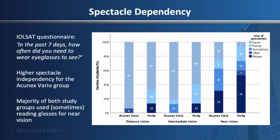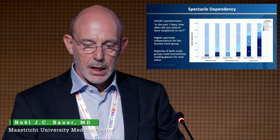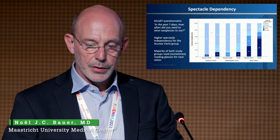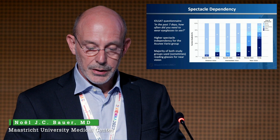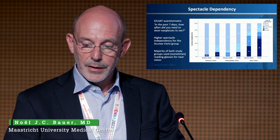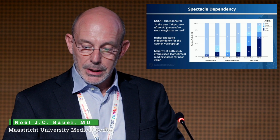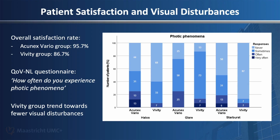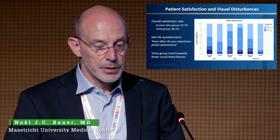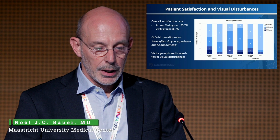And spectacle independence, here you see the results for the distance vision, intermediate vision, and near vision. And for distance vision, most of the patients never or rarely use spectacles in the ACUNEX Vario group. And for example, for near vision, this was like 38% in the ACUNEX group and 27% in the Vivity group. Overall satisfaction rate was very high. In the ACUNEX Vario group, 96% of the patients were happy, and in the Vivity group, almost 90% were happy.